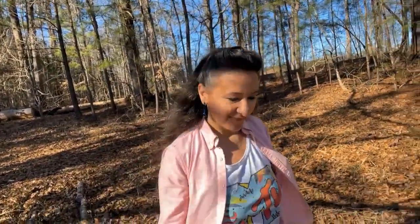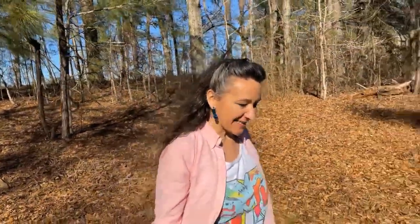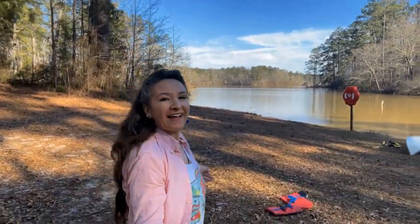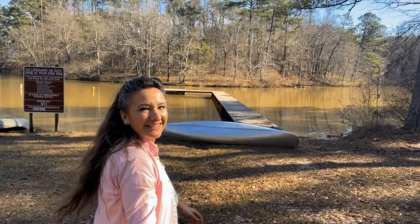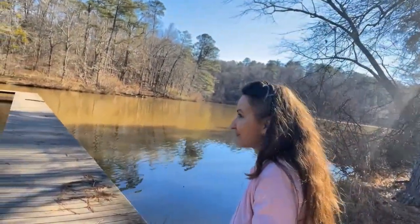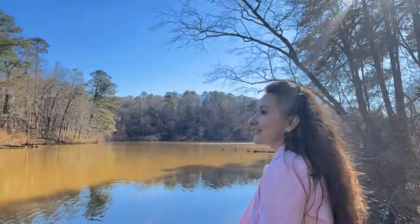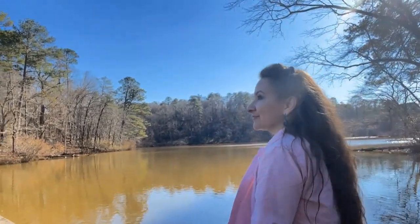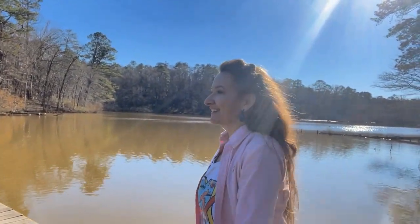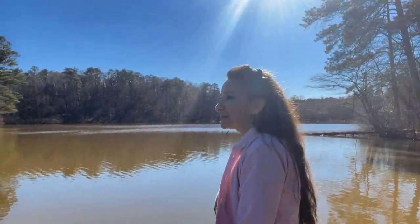Pretty famous dock. What a beautiful space. Half tempted to take out the view. But I figured we'll just walk out. Lake is so much bigger than I thought it was. What a beautiful place.